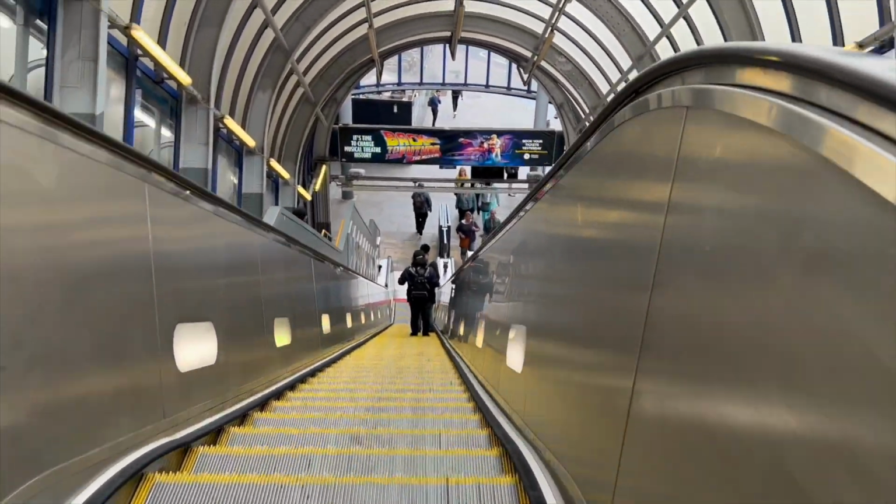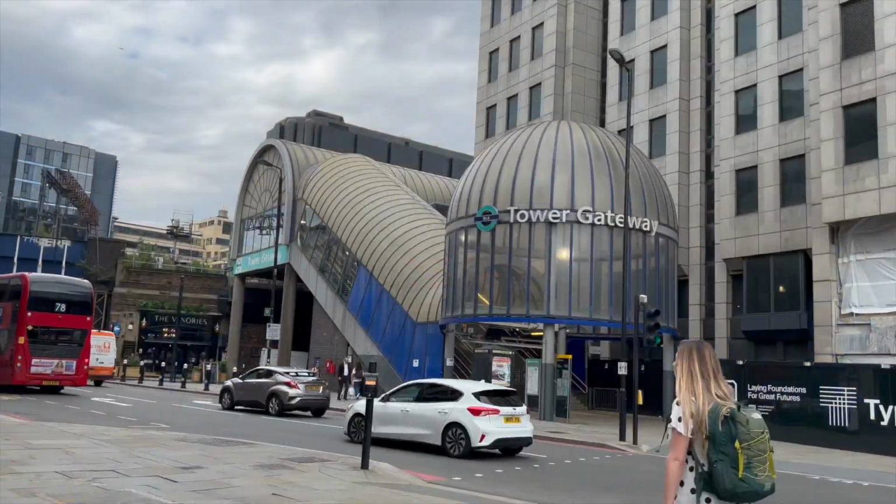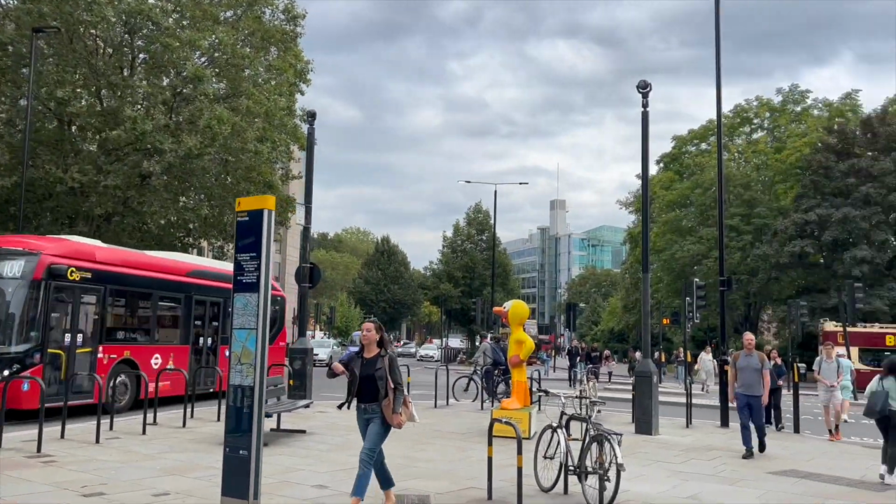Today we're going to go to a very exciting place. It's a touristy place. So we're going to go to Westminster from Tower Gateway.